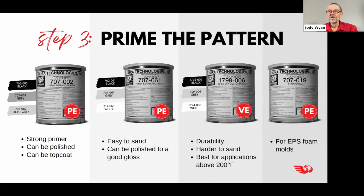So of the three on the left, the one on the right is a little bit different than the others, but the three that you see to the left, all three of those are interchangeable to some degree, and you can blend them together. If you had half a can of one and half a can of the other, you can blend them together and use them. Everything except the products that are used for EPS foam are 100% compatible with each other.